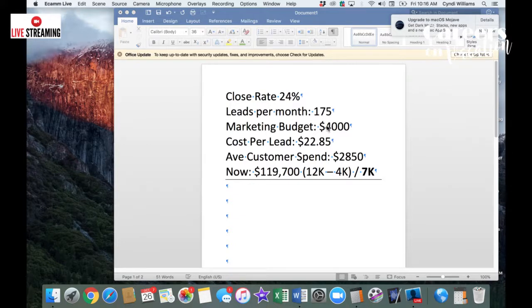Their average customer spend, $28.50. Not terrible, not really a luxury agency, but that's okay. That's not what their niche is. So in terms of average total sales, 119.7, because they monetize and do some other things, they average around 11% commission. So if you take 119 times 11%, it brings you 12 minus the 4 that they spent on marketing. That's where I'm coming up with that 7,000 number.